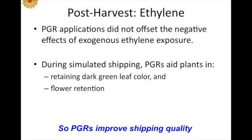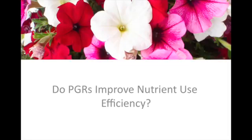So if you have ethylene exposure, this is not going to solve the problem, but it will offset it, and it's going to help keep those plants in good shape. And again, these PGRs were applied normally early on in the production cycle. These are residual effects that have continued once we started entering shipping. So the PGR was not applied right before the plants were shipped.